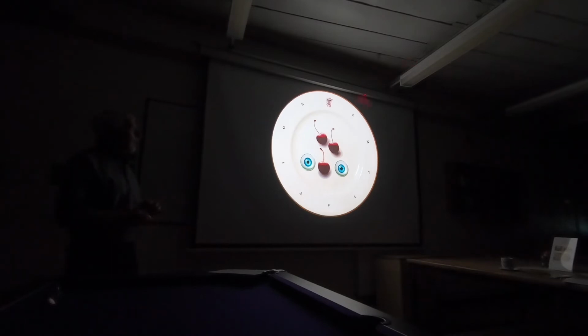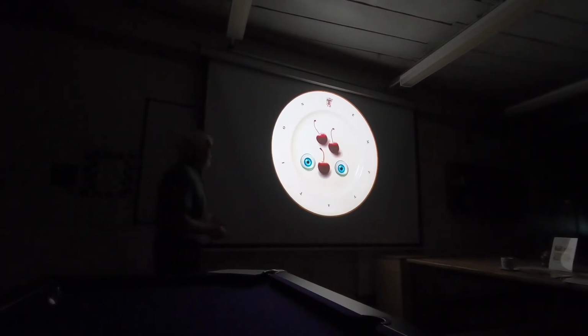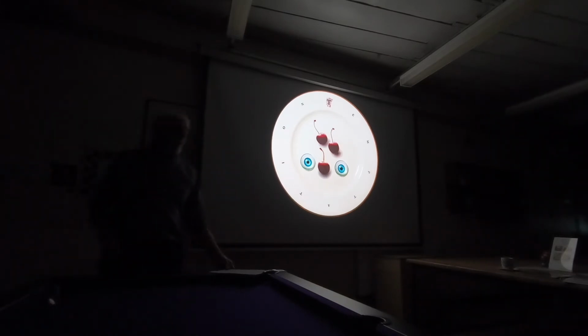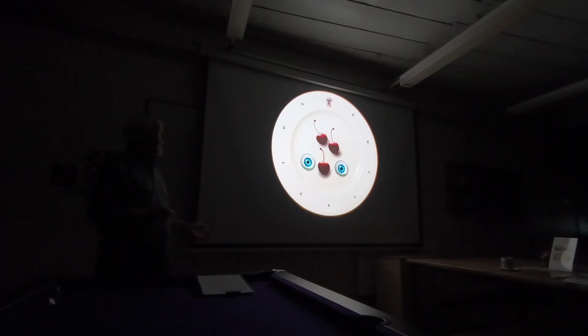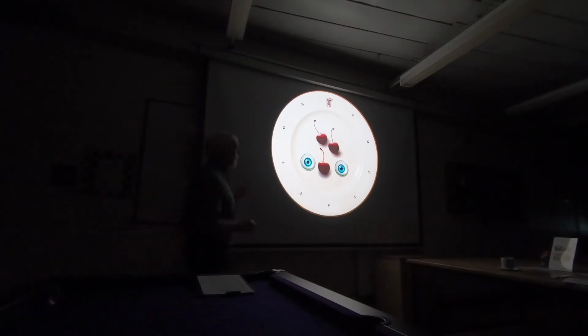Not quite sure where the temptation came in from. But being intrigued as I was, I googled it, and essentially this is a picture of a plate with two eyes on it. I didn't know whether the cherries had been photoshopped on there, whether they'd been taken separately, but no, they're actually on a plate, a transfer printed plate.